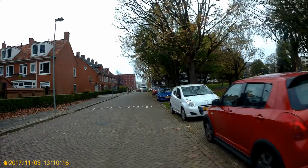Well, it will be somewhat a longer ride because I have the time, and the weather forecast is okay that it's going to stay dry, unless I'm wrong.